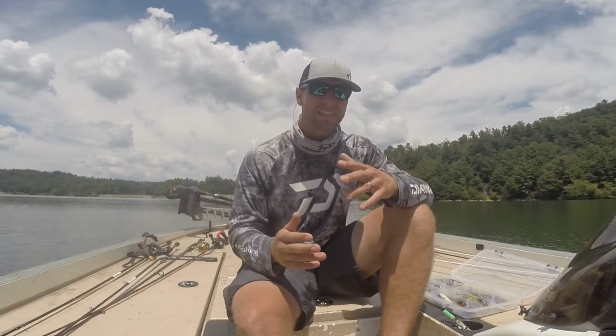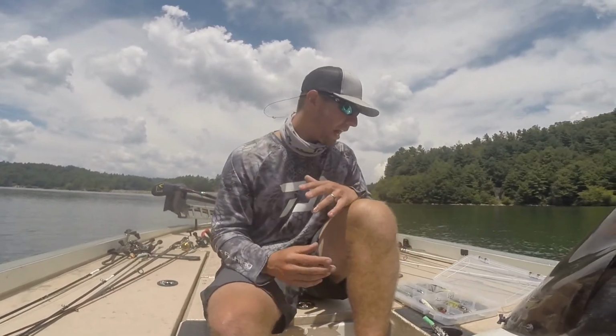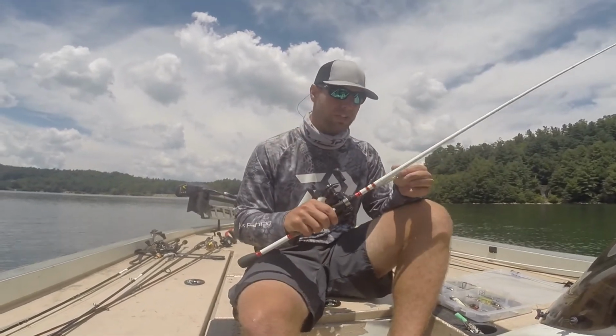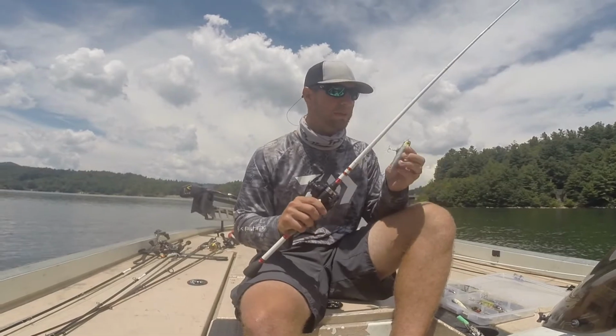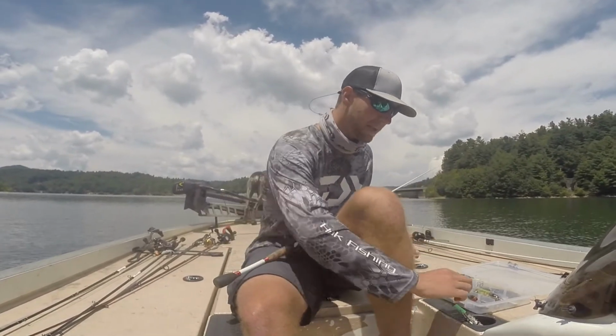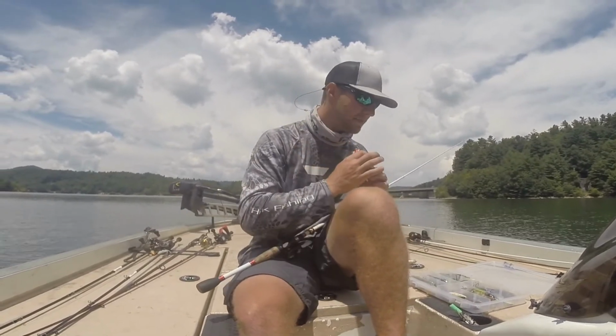As waves progress, and as wind progresses, I like to switch to something that makes a little more noise. I really like a Duo Realis Pencil. When the water gets really choppy and the waves start getting really big, it has a very discernible knock in it. Another one of my favorites is a chugging spook, and I like to make a lot of commotion.